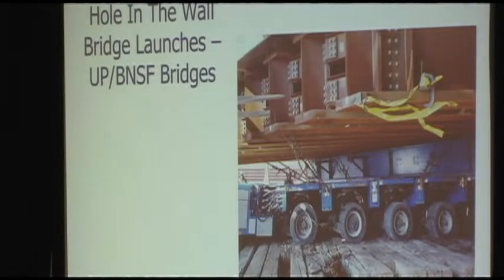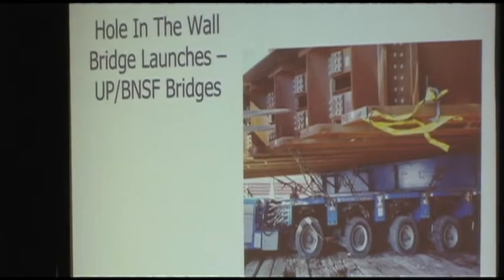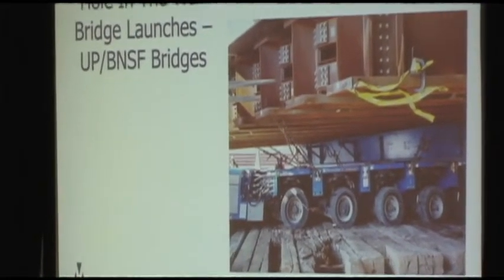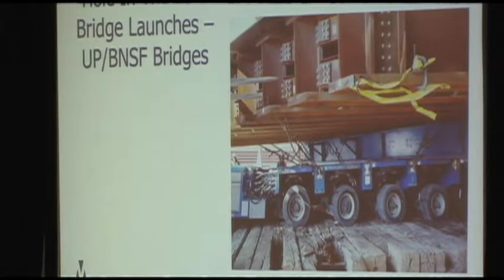And then another big thing was the bridge launches themselves, the permanent bridges for BN and UP. It was early, probably in the summer, this last summer, and we were really struggling at the hole-in-the-wall, and I didn't know how we were going to get it done. So I have to give credit to Archer Western Herzog and Glenn Larson particularly, because he came up with an idea where we could build our bridges off-site nearby and then launch them into place.